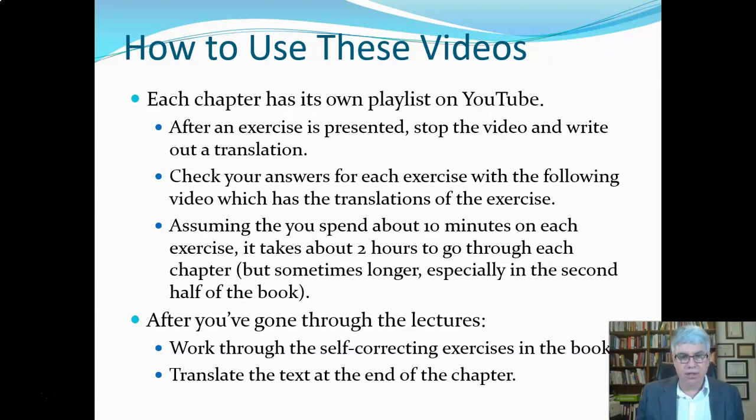So work through the self-correcting exercises in the book, and then translate the text at the end of the chapter. Or sometimes there's 2 short texts. So there's 3 major steps for each chapter. Work through the videos, work through the self-correcting exercises in the book, and then translate the text at the end of the chapter. Maybe just one of the texts at the end of the chapter if you've got a limited amount of energy.